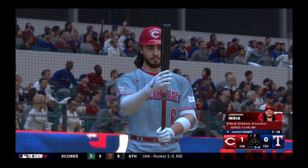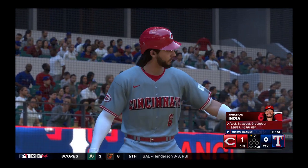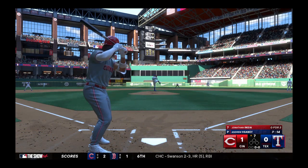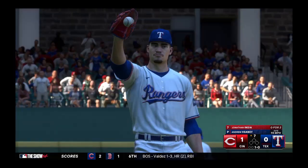And welcome back to the ballpark. Top of inning number 7. In now for the Reds, Jonathan India. And the pitch. And there's a ball. That's a ball. 1-0.